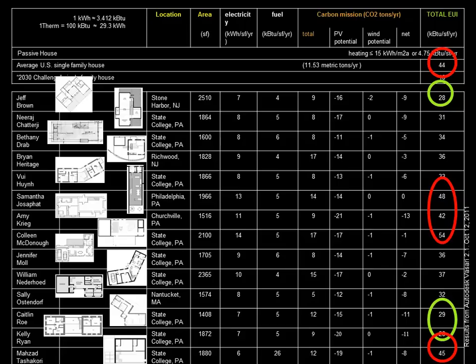We looked here at what's the average energy use in a single family house in the US. It's 44 kilo BTU per square foot per year. So when you think of the last slide with the 63, you see that there's actually a number that was very high. This number here that is not visible, I think it says 18. The 2030 Challenge, the energy use that we want to achieve by 2030, is 18 kilo BTU per square foot per year.